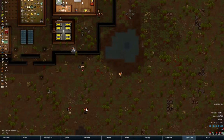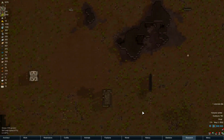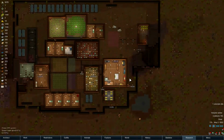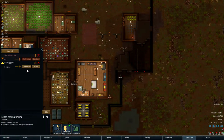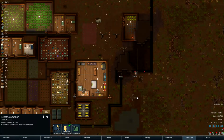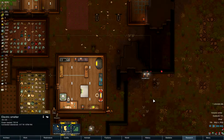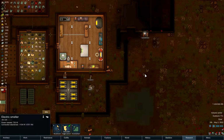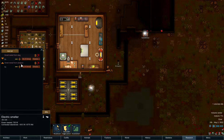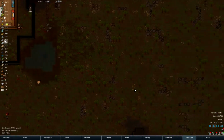So now we have 1, 2, 3, 4, 5. 5? Yeah, 5 dead bodies. Alright. Let's do 5. And I think we have plenty of steel slag chunks. We have 4... 9, 13, wow, we have quite a lot. Let's smelt, yeah, let's say 20. This is a nice amount. I think we have more than enough lying around somewhere, so let's do this.